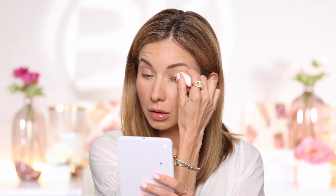So I really just applied this all over from my lashes, kind of almost up to my eyebrow. Honestly, I wanted it to be a real light, hazy look of shadow. This is stunning. I can't wait to pick up more shades of these. I really like the way that it applied. It blended out nicely. It had a nice level of pigment.